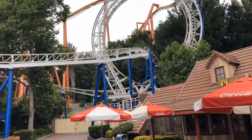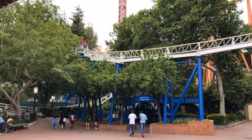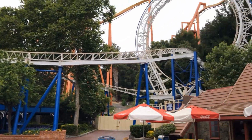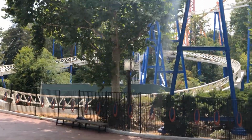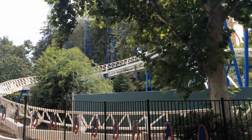It's got a great helix at the end of it. It's got a lot of great parts. It's got a lot of great terrain to the coaster as well, because going through that forest area is super fun. I mean, you could touch the trees with your hands. I probably don't suggest it because you are going about 60 miles per hour, so be careful.